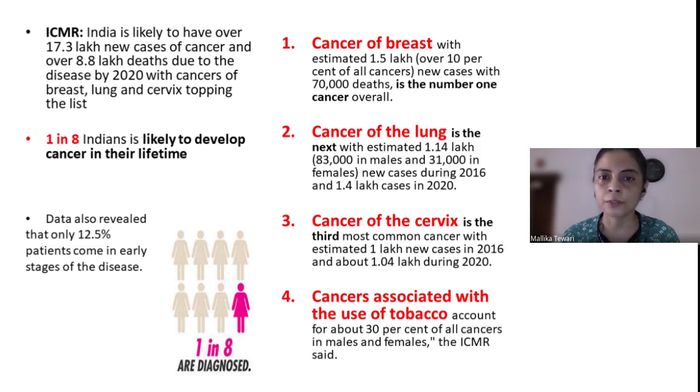Overall, if we see in both males and females, especially in females, cancer breast stands as the number 1 cancer in our country, closely followed by cancer of the lung, which is one of the commonest cancers in males. Cancer cervix, which supposedly was the number 1 cancer in our country in females, has dropped to number 3 now. The other major cause of cancer in our country is related to the use of tobacco in various forms, and it constitutes about 30% of all cancers we know.